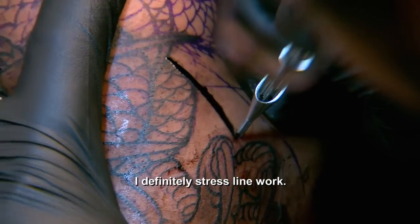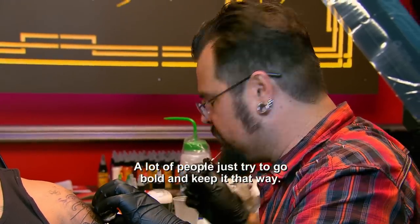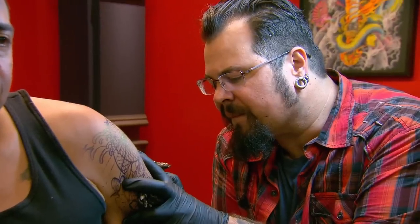I definitely stressed line work. Trying to throw a bunch of different line weights. People try to just go bold and keep it that way. I've been tattooing 25 years. I draw Japanese-style tattoos all day long.